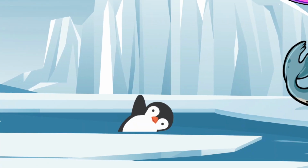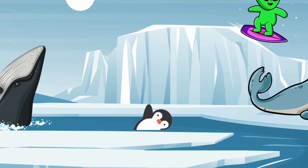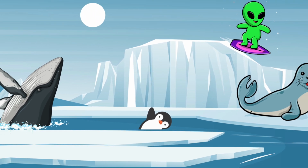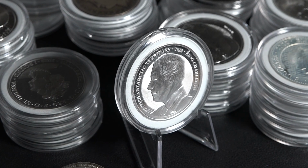Obviously, today we're going to talk about the Emperor Penguin, which does reside in the territory, but the penguin would not live here if it were not able to eat. Both the northern and southern oceans are nutrient dense.